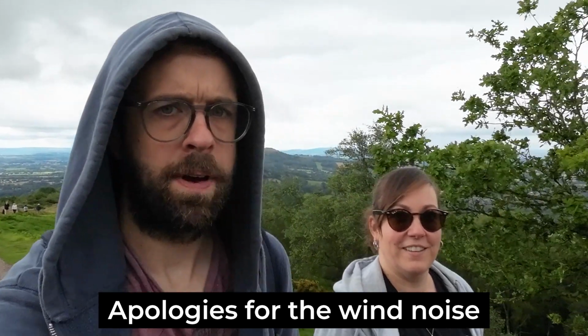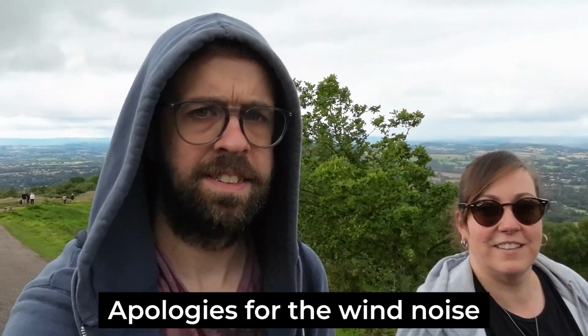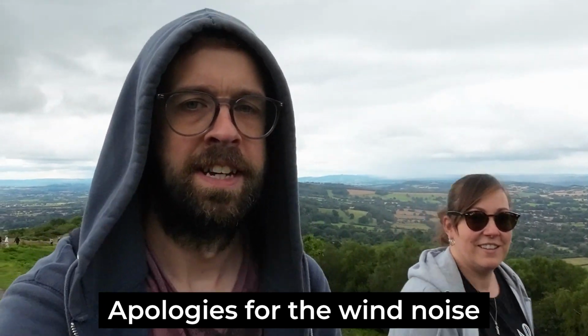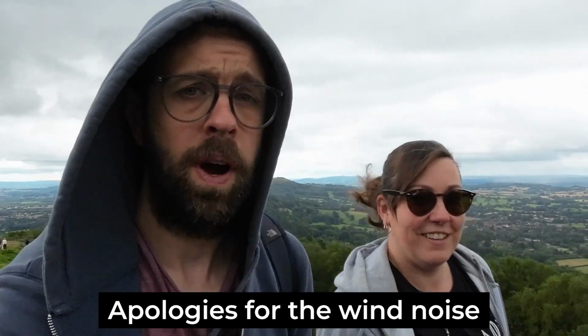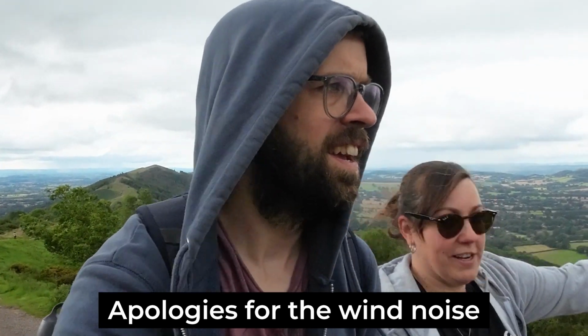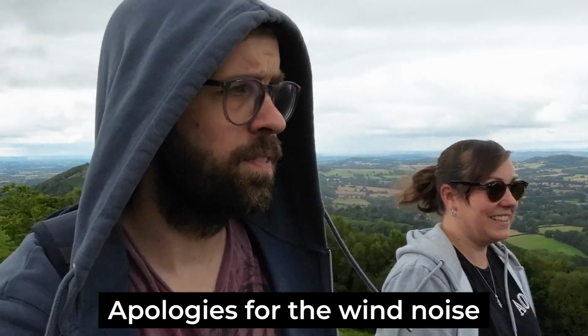So we're probably about halfway to the trig point that we're aiming for, and it appears it's about to start raining, even though it was absolutely glorious literally 5 minutes ago. But yeah, looks like we're going to get wet. We looked over there and you can just see rain in the distance. It's coming, it's coming. But nevertheless, the views are incredible.